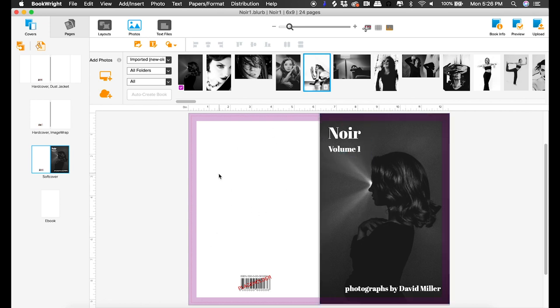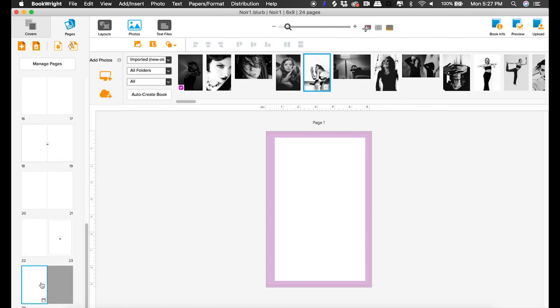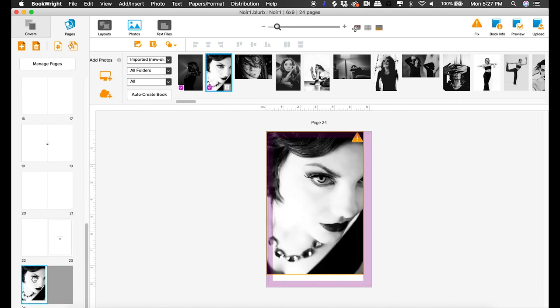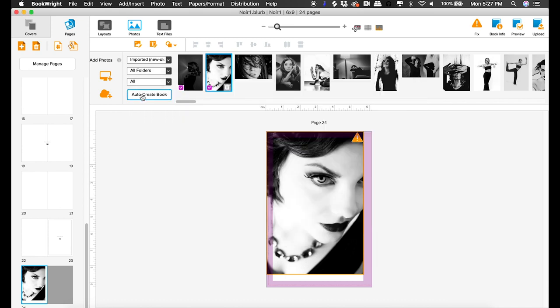I'll come back to the back cover. On a trade book, you have so much real estate to work with, and I'll add a few more pages in this, but when you get to the last page, it's advised that you don't have any material here at all, be it text or photograph. I'll show you what happens when you put something on the last page. You get a warning. For trade books, Blurb advises you not to place content on the last page of your book. Otherwise, during the printing process, 4 to 6 additional blank pages will be added to your book. So I'm not going to do that.